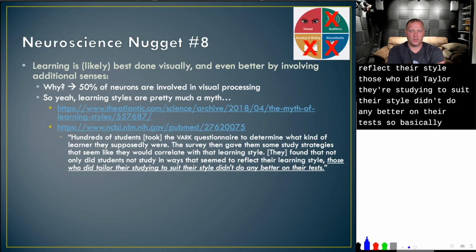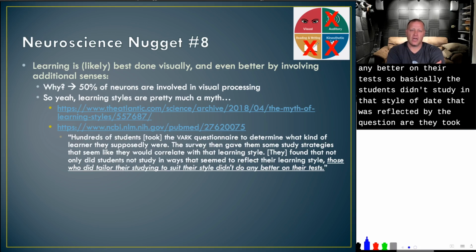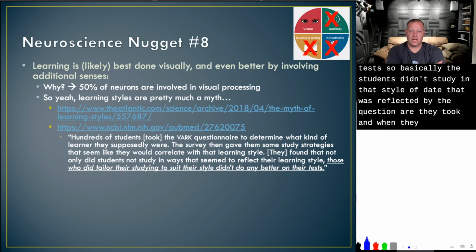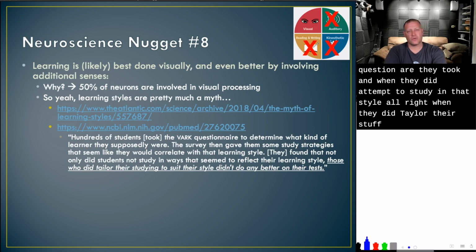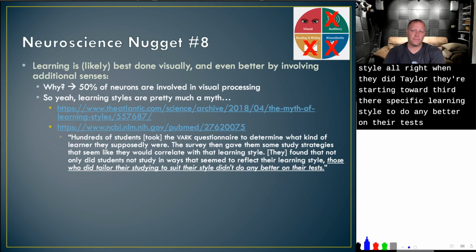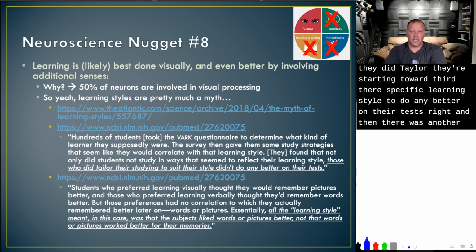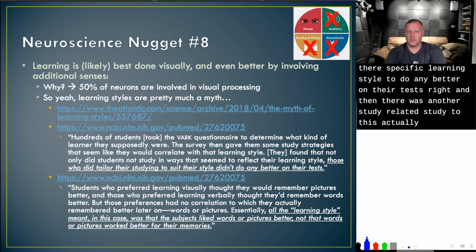So basically, the students didn't study in the style that was reflected by the questionnaire they took, and when they did attempt to study in that style, when they did tailor their studying towards their specific learning style, it didn't do any better on their tests, right? And then there was another study, a related study to this. Actually, no, it's the exact same study because it's the same link.